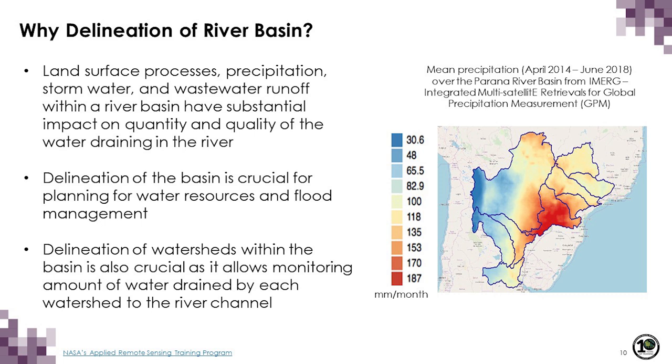You can see an example here on the right-hand side. This is the Parana River Basin. It's a transboundary river in South America, spanning Brazil, Argentina, and Paraguay. What is shown here is the entire Parana Basin, and these are the sub-basins within. Precipitation, based on the NASA Global Precipitation Measurement Mission combined with multiple satellites, a product called IMERG, is shown here in millimeters per month. This is the average between April 2014 and June 2018.